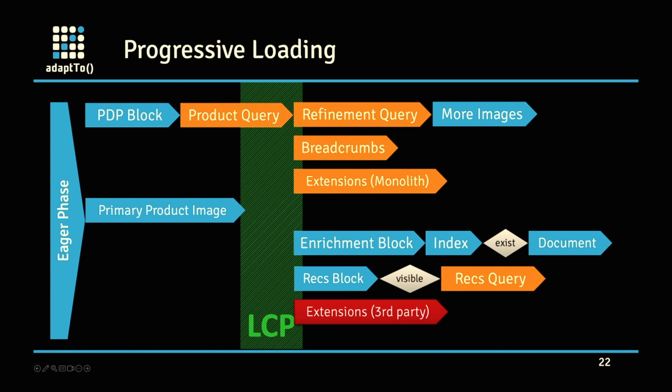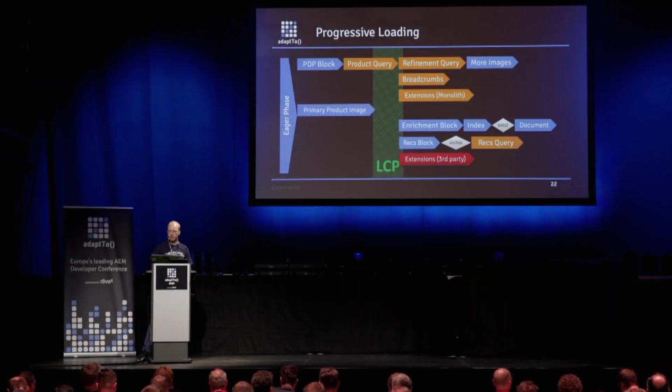Everything else, on the bottom right, everything else that might be going on your product detail page, like enrichments, product recommendations, or other third-party extensions, are also loaded after or only on demand.